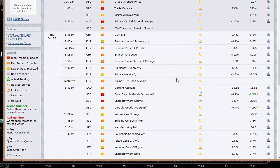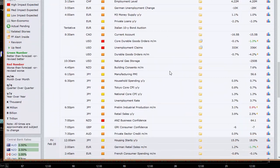Rolls us into Thursday. Switzerland's GDP. Germany's import prices and preliminary CPI. Switzerland's employment level. Germany's unemployment, and then the money supply and private loan data out of broad Europe, along with the Italian 10-year bond auction. Current account out of Canada in the morning. In the U.S. we've got durable orders and unemployment claims, and then natty gas.